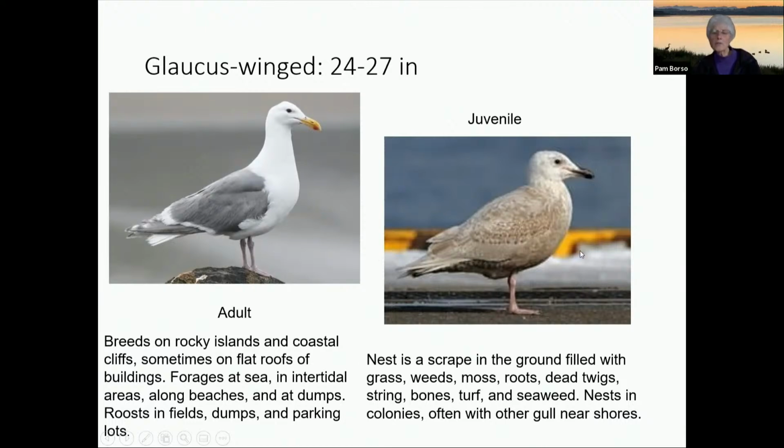Juvenile, Paul, talk about how long it takes this bird to reach adulthood. Oh, yeah, glaucous-winged is a 3-year gull, so they go through 2 summers after their juvenile year before they reach adulthood. Yeah, they breed sometimes in colonies.